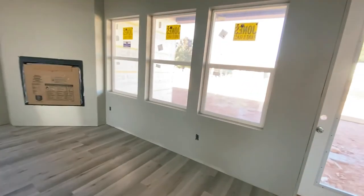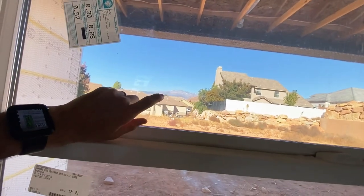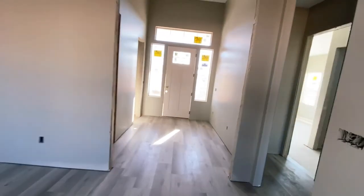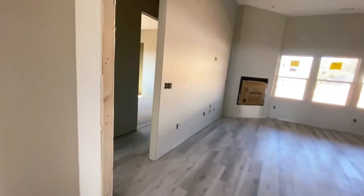They're gonna have an awesome view of Pine Valley Mountain right outside these windows. You'll be able to see all the way up there. It looks small in the video, but it's actually a really big view. And then in here, big ceilings. This is gonna be awesome. Huge grand entry right here. Look how big that is. It's awesome. So you walk in and you've got like 14 foot tall ceilings. Oh man, this house is gonna be incredible.